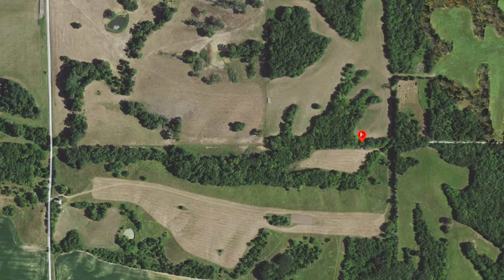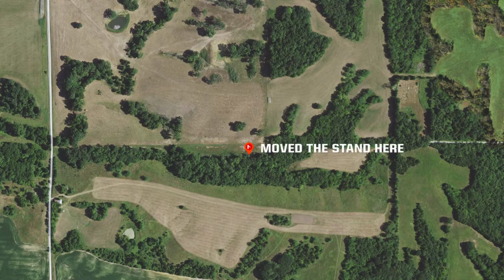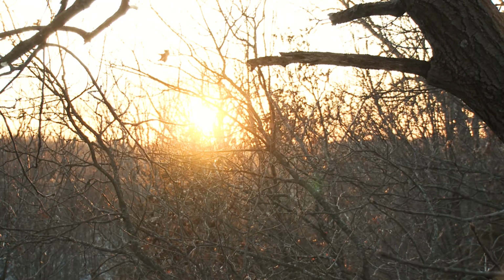So we hunted a fringe, hunted an observation stand where I felt like we could still make it happen, but still see what the deer were doing and monitor them. That's what we did. Eventually we got the wind we needed, moved down the ditch a couple hundred yards, got right on this destination food. And then I'm gonna let it take it from here.